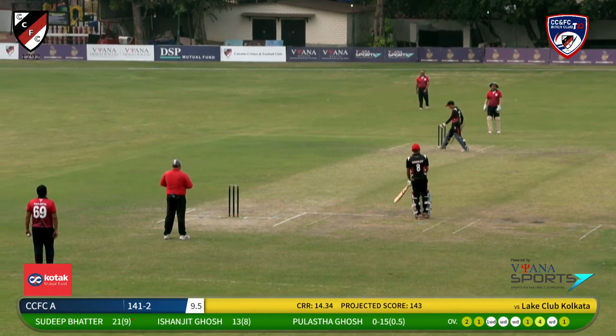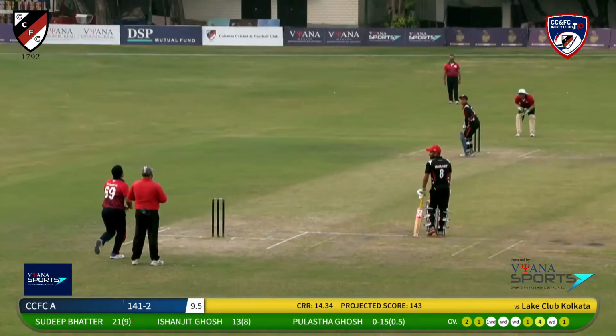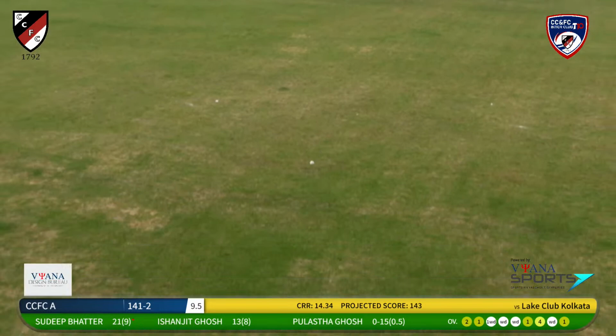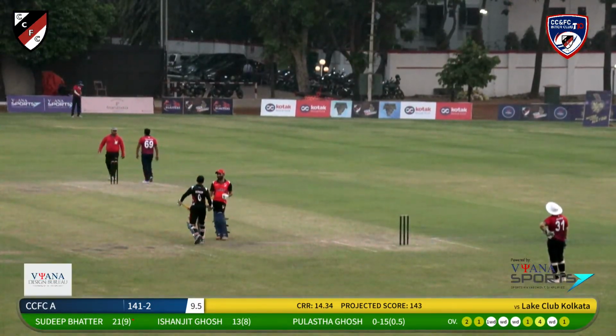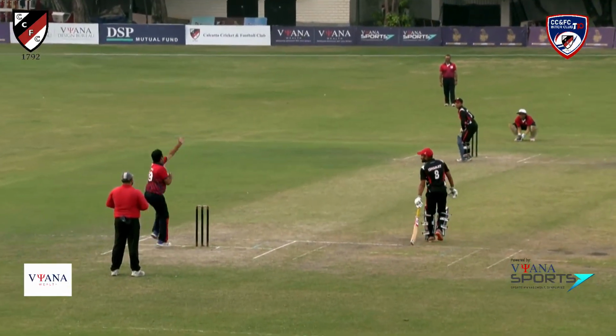So last ball of the first innings for CCFC A. Sudeep on strike. Can he get to his 25? Oh, that could be a no ball. It is. He's hit it straight down the ground. And it's gone for 4. And the 150 is still on the cards for CCFC. Beautifully played by Sudeep.